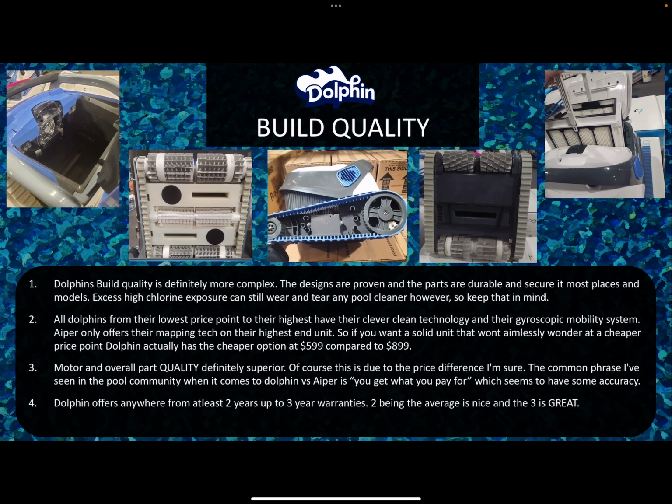Excess high chlorine exposure can still wear and tear any pool cleaner, however, so keep that in mind. All Dolphins, from their lowest price point to their highest, have their Clever Clean technology and their gyroscopic mobility system. So basically, Clever Clean technology is how it maps the pool. The gyroscope allows the unit to know where it is in the pool, if it's on the wall, the floor, the water line, and so on. So the gyroscope tells the unit where it is, and then the unit, using the Clever Clean technology, uses that information to map out your pool, tracks the distance from one wall to another, and so on.